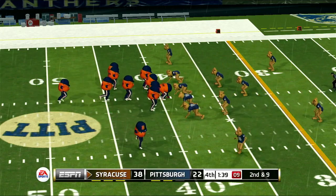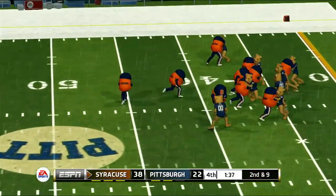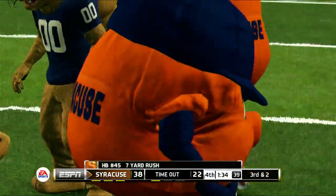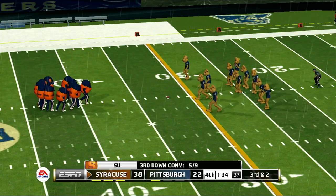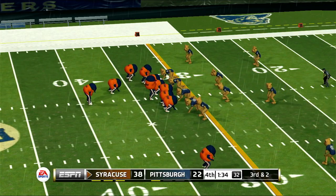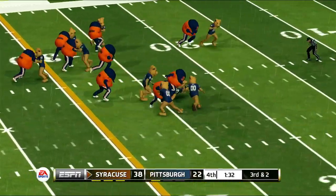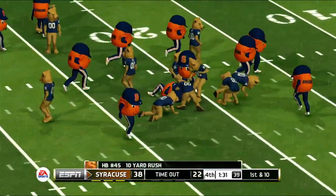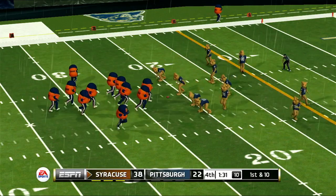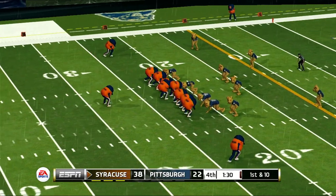From the 39-yard line, second down. And he's tackled after positive yardage. Pittsburgh's going to have to use their second time out of the half. He makes his way to about the 22. He got the ball and he was off like a shot. This guy has some big time speed. First and 10. Ball on the 22.